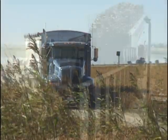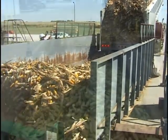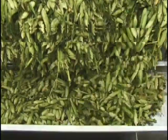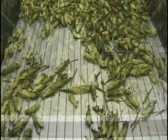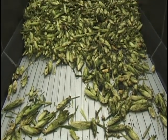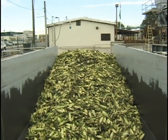Harvesting, handling, and processing corn poses some unique challenges to maintaining quality. When conveying fresh or seed corn, product damage is always a concern. At Keith Manufacturing Company, we've provided the agricultural industry with innovative material handling solutions for more than 50 years.